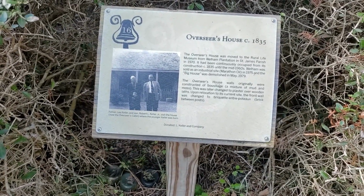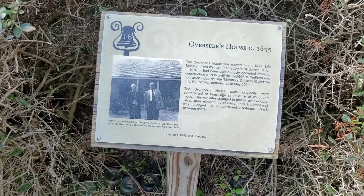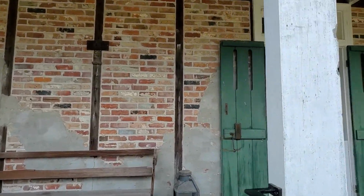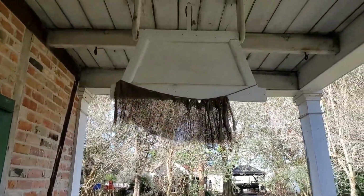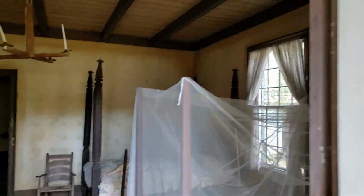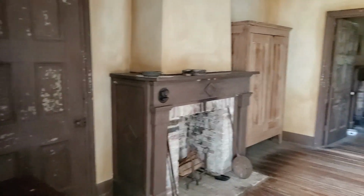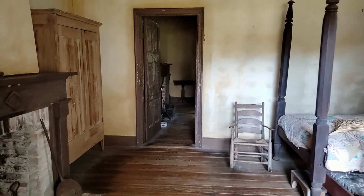The walls originally were constructed of fuselage, a mixture of mud and moss, so we've seen that before, but this was later changed to plaster over wooden lathes. Upon relocation to its current site, the front wall was changed to briquette entre poteaux, brick between posts. I don't know what that is. Looks like one of those shoo-fly things that they would have. You would pull the rope and swing it and sway it to blow the flies away. Don't know if that's what it is here, but there's mosquito netting over these beds. Can't really see too much into that back bedroom. I can't walk past this point here because it's gated off.